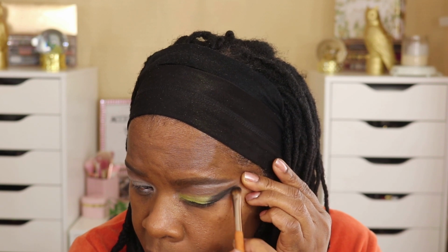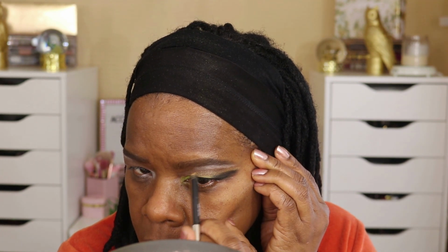Still making everything work together nicely. I want to bring in another pencil, and it is from Esom. It's the dual eye pencil, and I'm using the gold side of it just to give a gold line right under the crease area. Alrighty, the eye look is done.